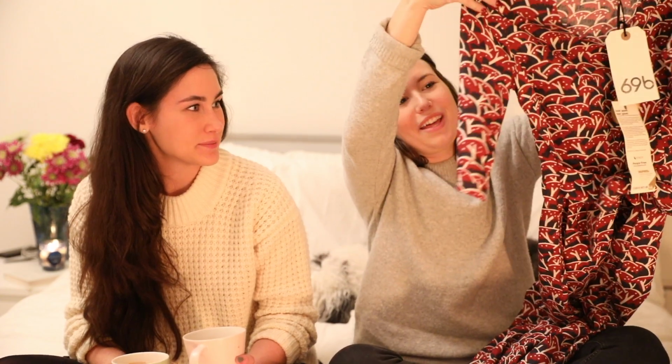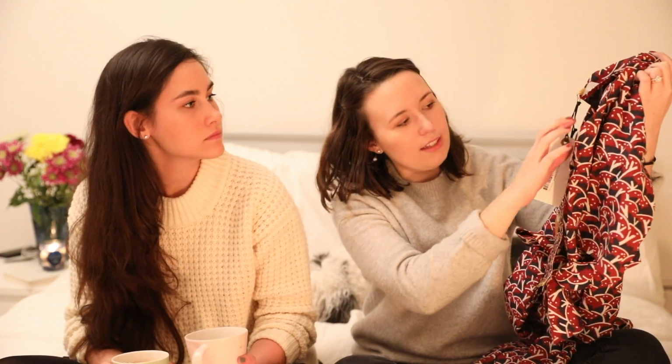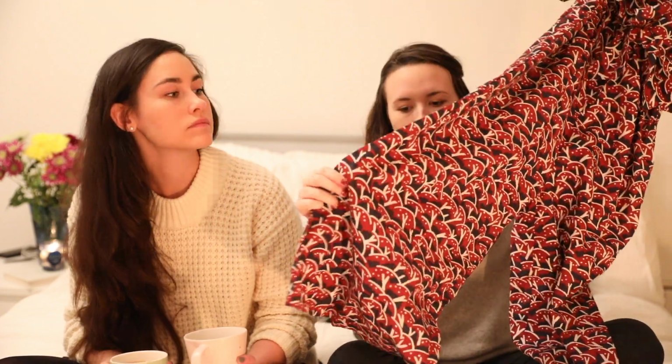So this is the jumpsuit, and I thought it was so cute. It was in this really pretty pattern, which I think benefits the Victoria and Albert Museum in London, which is cool. And then it's got these buttons down the front, kind of like yours, the same material. And then it's got this pretty tie, and it's got wide-legged bottoms.